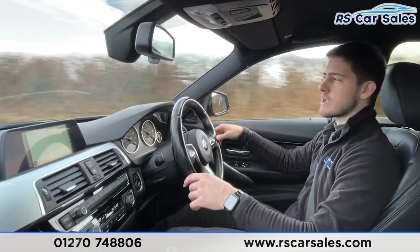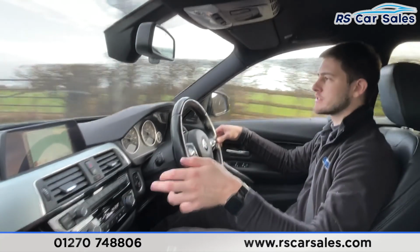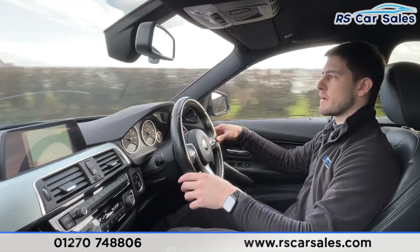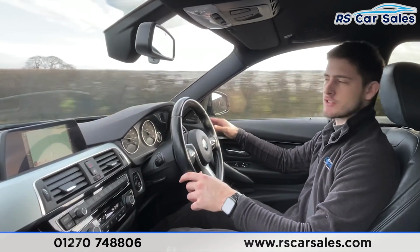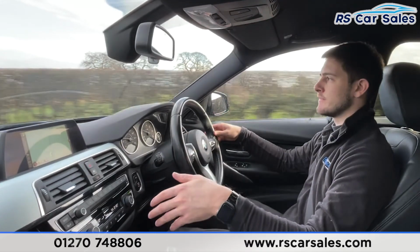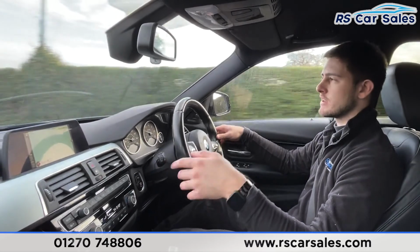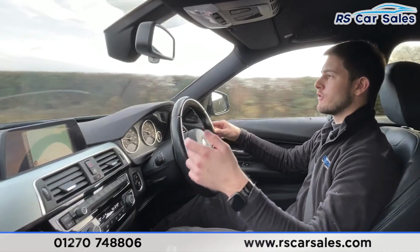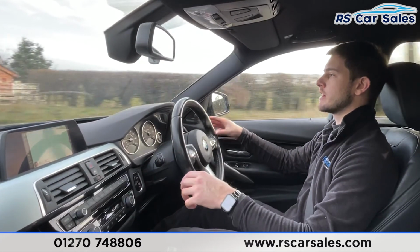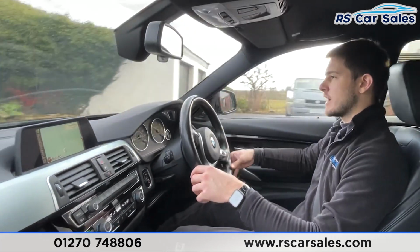Now there are plenty of great features to talk about in this car. Of course, the comfort levels are definitely something to talk about, with the full black leather interior, which not only looks great but is also incredibly comfortable, especially with the heated seat functions as well. You've then got plenty of great features on the infotainment screen, like your satellite navigation. You've also got Bluetooth phone connectivity, which ties in perfectly with the premium Harman Kardon sound system.